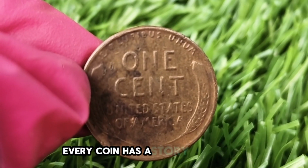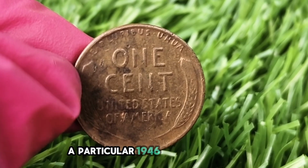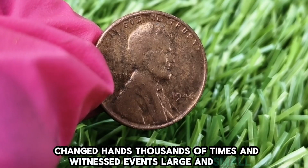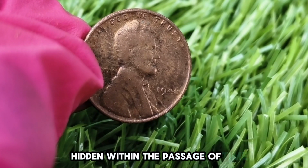Every coin has a story, even if that story can never be fully known. A particular 1946 penny may have crossed state lines, changed hands thousands of times, and witnessed events large and small. Its exact journey remains a mystery hidden within the passage of time.